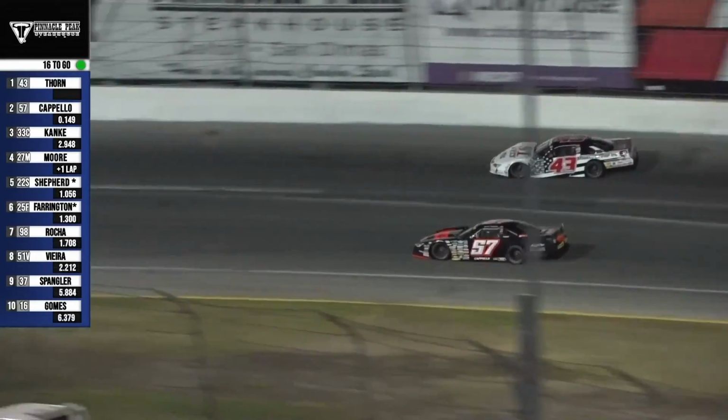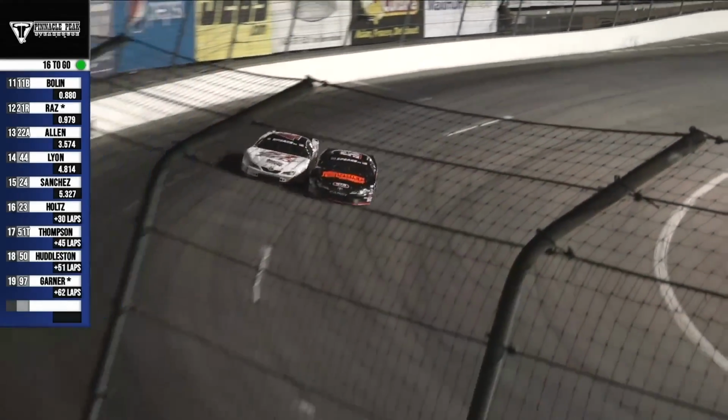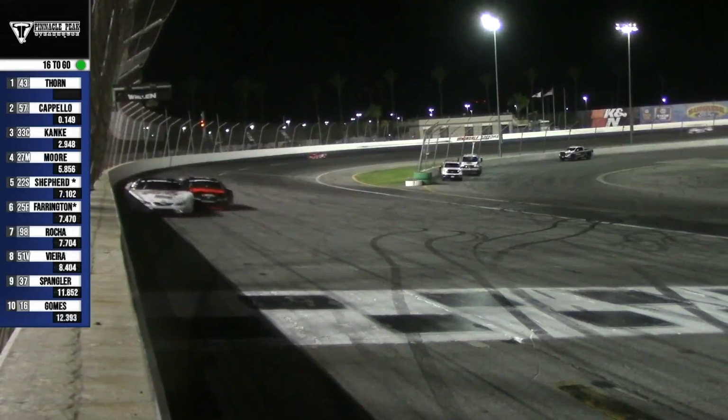Down the front straightaway they go into turn number 1. Capello to the low side. Does he have a run? Does Thorne slip up? Oh, boy, down the back straightaway, door to door into turn number 3. Oh, contact! Up the track they go! Oh, boy, hold on, ladies and gentlemen, out of turn number 4.